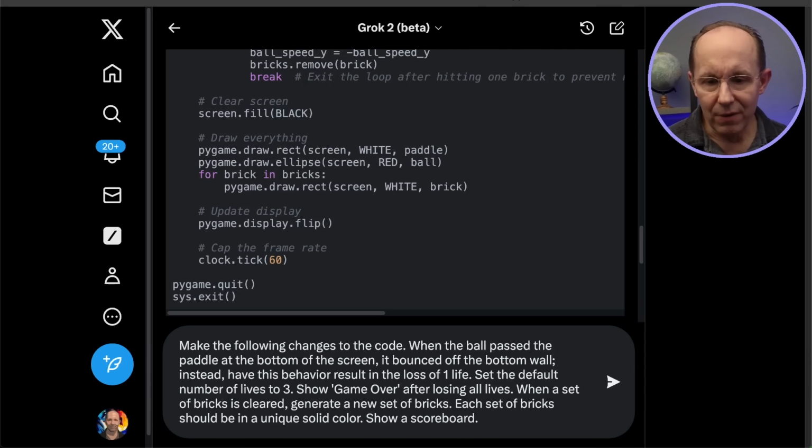We're going to ask the model to make the following changes to the code. When the ball passes the paddle at the bottom of the screen, it bounces off the bottom wall, right? Instead, this behavior should result in the loss of 1 life. Set the default number of lives to 3. Show game over after losing all lives. When a set of bricks is cleared, generate a new set of bricks. Each set of bricks should be in a unique solid color and show a scoreboard. Let's see if it can handle all of these new requirements.